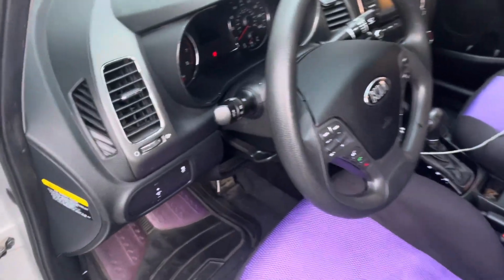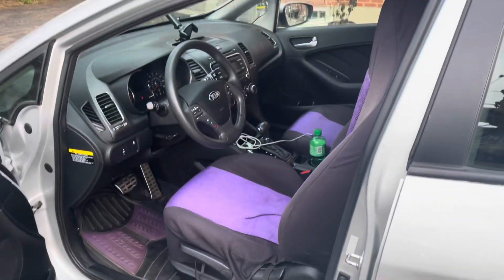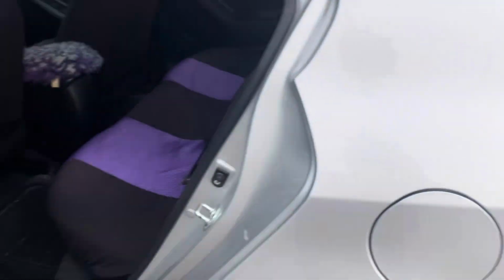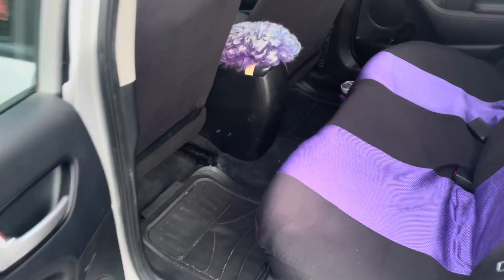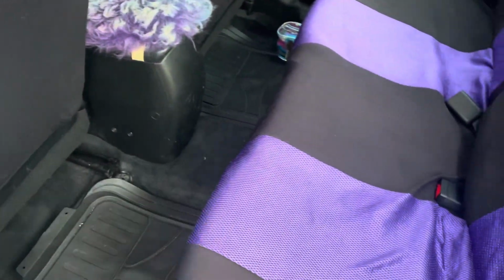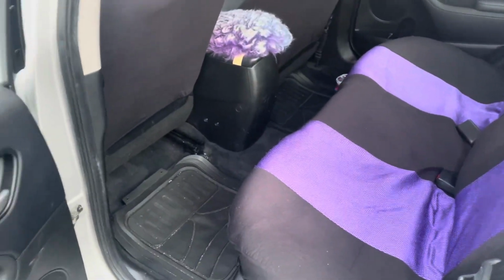The mats are already dirty, honestly, I never cleaned them from when I had them last. So that's that, guys. You gotta go fast because people are out here. And this is the back. Once again, dirty mats because I never cleaned them, but I did wash these. Obviously, these are easier to wash. Put them in the washer, and I didn't really want to scrub my mats out.